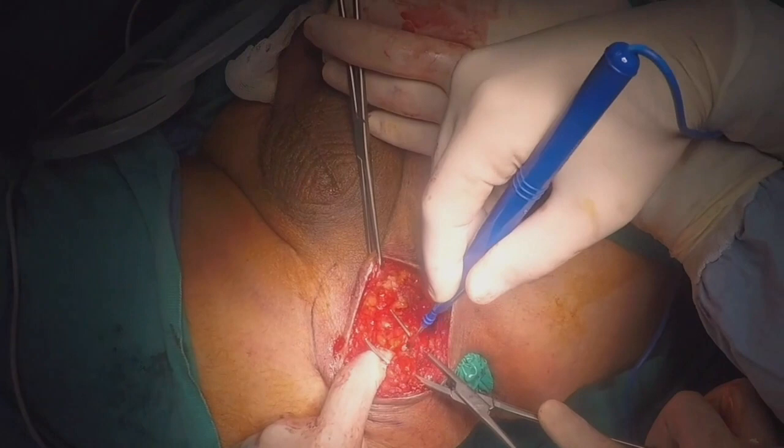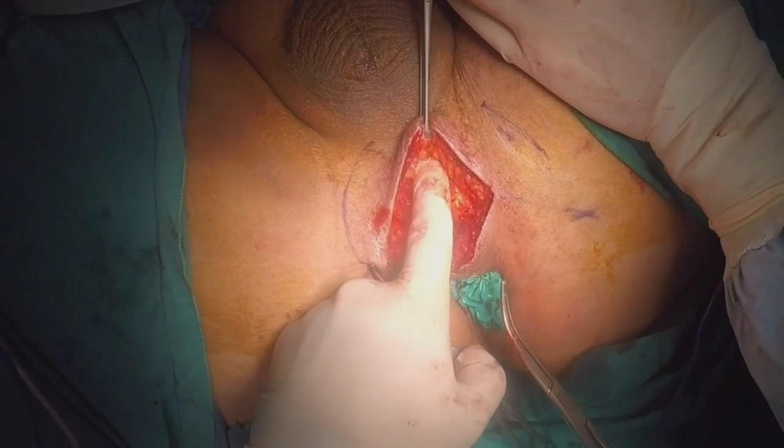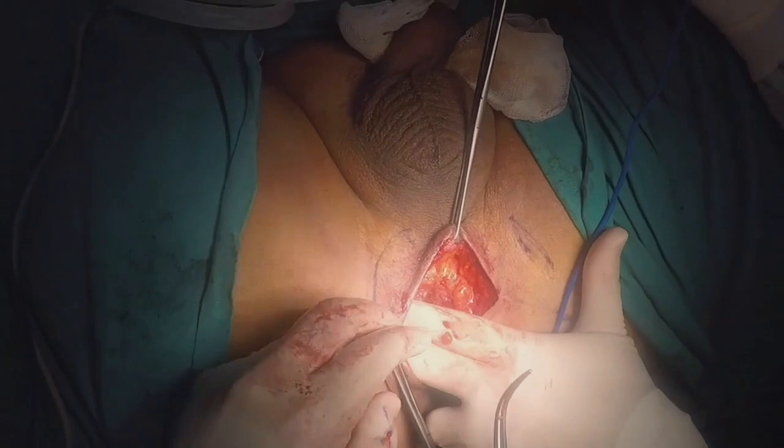Do you use Trendelenburg, or do you use the normal lithotomy position? No, lithotomy position. Not Trendelenburg, you don't use? No, maybe 5 degrees. 5 degrees, okay. Almost nothing.